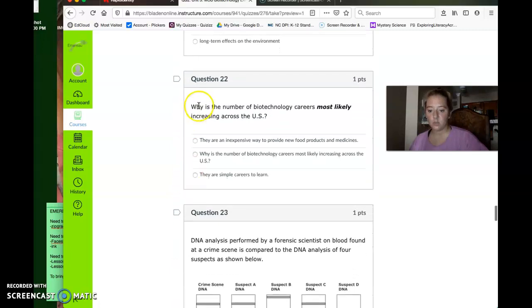Question 22. Why is the number of biotechnology careers most likely increasing across the U.S.? They are an inexpensive way to provide new food products and medicines. That's not the answer because it's restating the question. Why is the number of biotechnology careers most likely increasing across the U.S.? Or they are simple careers to learn.